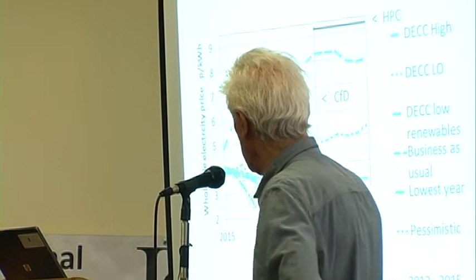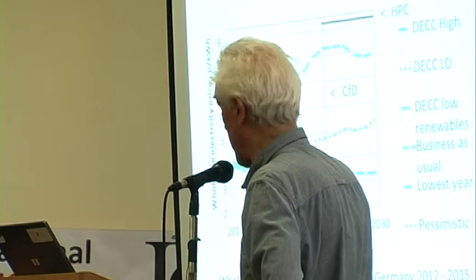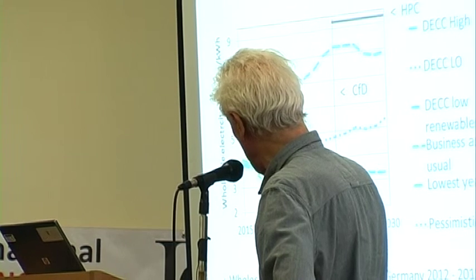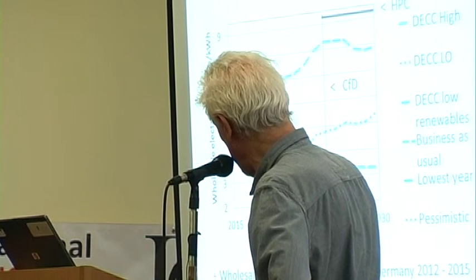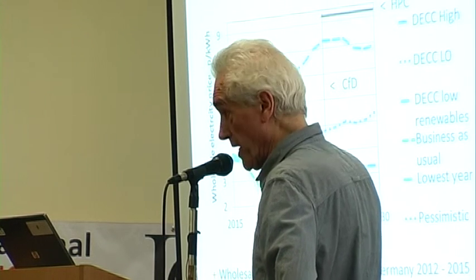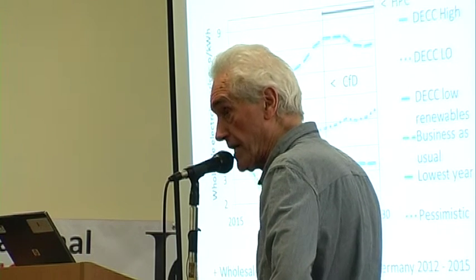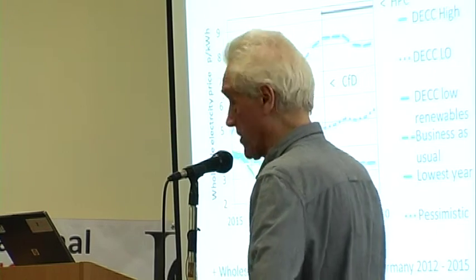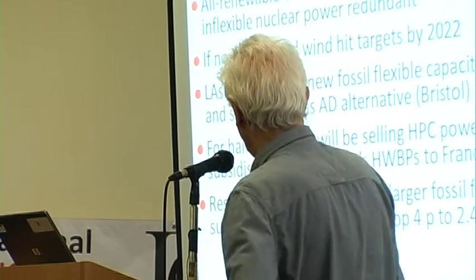So down here, this full blue line is, if you assume DECC's own totally unrealistic future expansion, the price still falls. Here's my pessimistic, of course, going through the German prices. And on the pessimistic, by 2025, you and I, our descendants, will be paying 7p out of every 9p for that electricity. And what's going to happen to that electricity? We'll see in my conclusions.